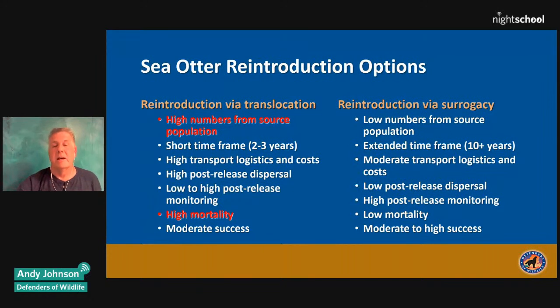They can do it. I remember one animal turned up down in San Diego Bay and Mission Bay from San Nicolas Island, but by and large, the animals didn't stay at San Nicolas Island. But as we've seen, moderate success with a lot of translocations.